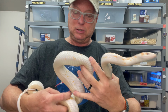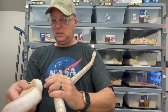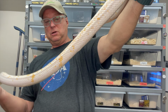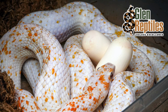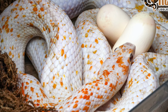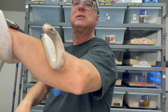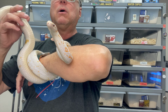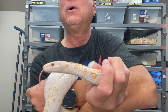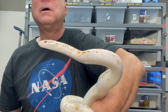And as you can see, this girl is a pretty big snake. I don't know if we can spread you out. She's all tied up. So she just goes on and on. This girl gave me eggs last year, her first clutch, a small clutch of six. All six hatched, all six were healthy, all six were males. Just my luck. So this year we're hoping she gives me some eggs again, maybe a few more, or at least some females this time. But hypo calico Chinese beauty snake. Incredible animal.